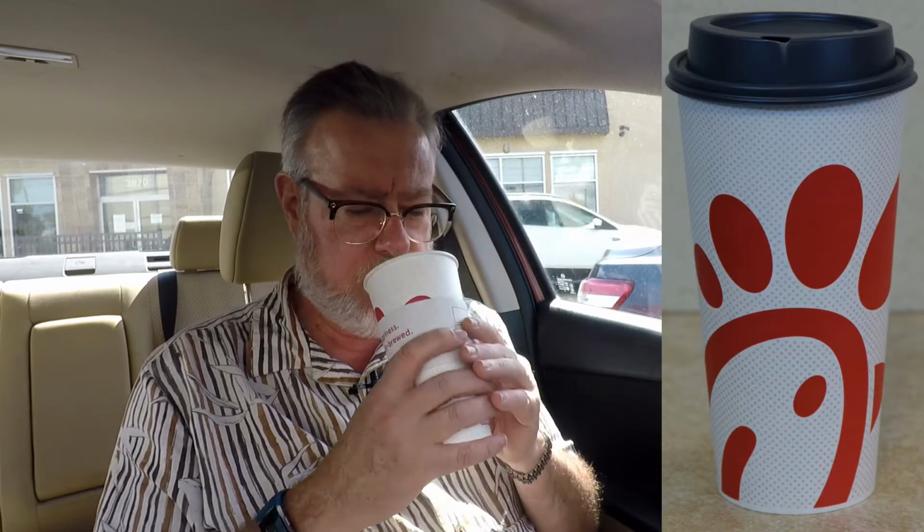Smells like coffee, like fast food coffee. Down to the weak side, but I can get some coffee notes that are darker. That will take a while to cool off. Okay, Chick-fil-A coffee.